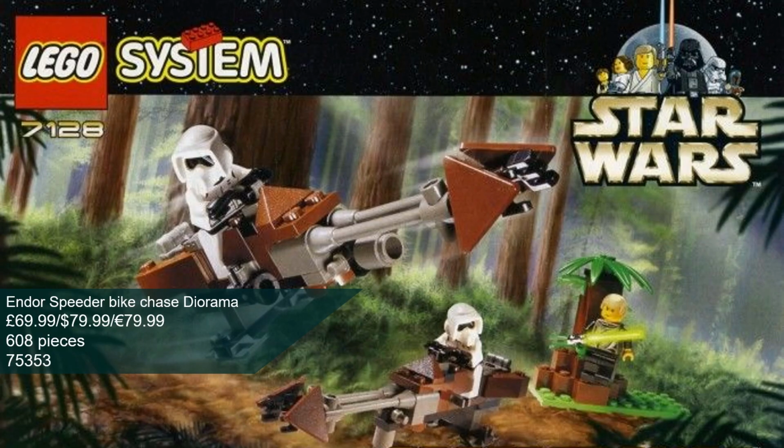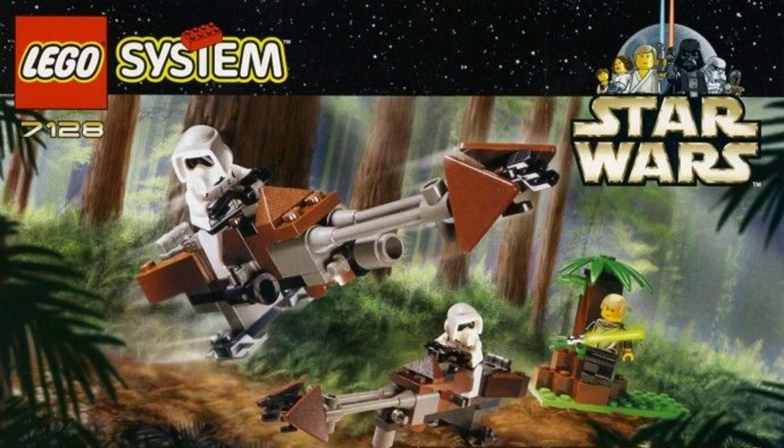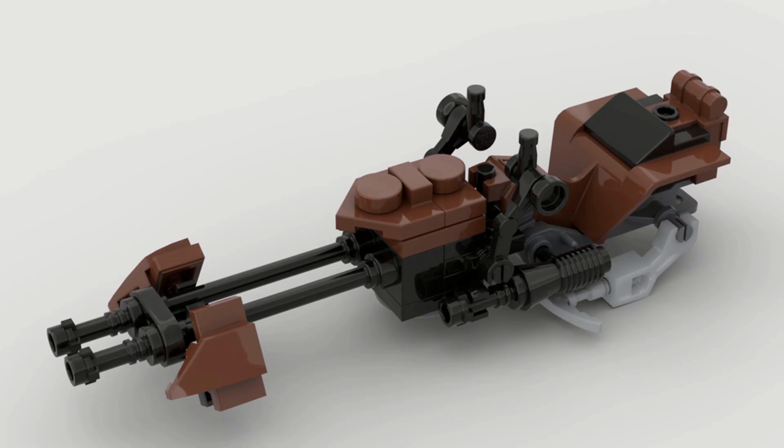Then we have the Endor Speeder Bike Chase diorama, £70, $80, 608 pieces, 75353. Like, the last speeder bike chase from Endor is ridiculously old, like probably 20 years old, so it'll be pretty good to have an update of it, albeit it'll be kind of interesting how they do it. So the speeder bikes will be 2 or 3, or actually 4, depending on how many they do.